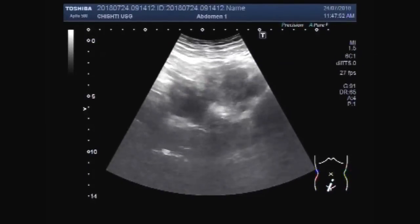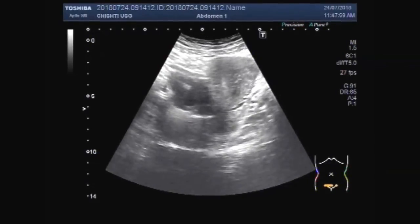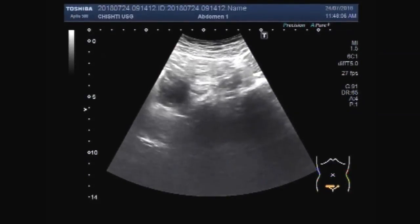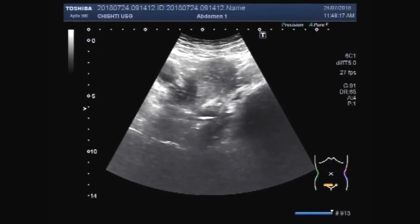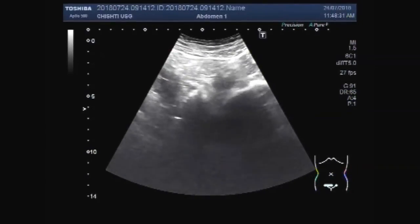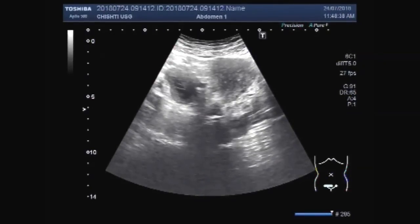Now you can see the left ovary, uterus, urinary bladder, and right ovary. This one is right ovary, and this is, you can see this left ovary.